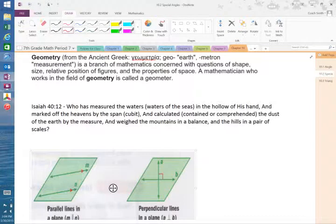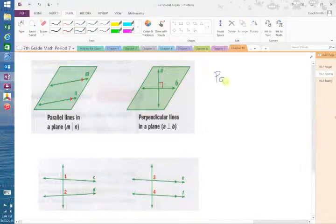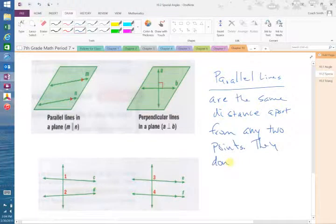Now, let's talk about the other two things down here below it. First is parallel lines. Write this down. Parallel lines are the same distance apart from any two points. They do not intersect each other.